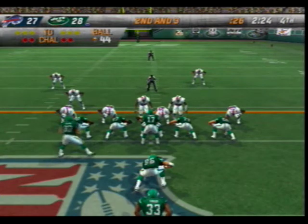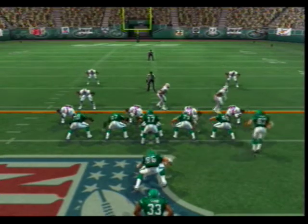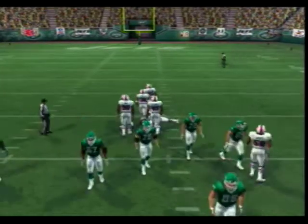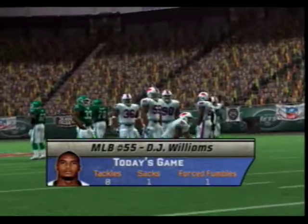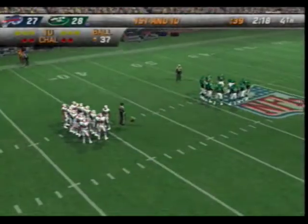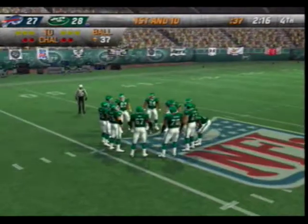Buffalo goes with a four-man front. Daniels in motion. With the carry. Williams is there on the stop at the 37-yard line. Excellent run for a first down. They brought some extra heat with a blitz, but he was able to find some room and pick up the first.